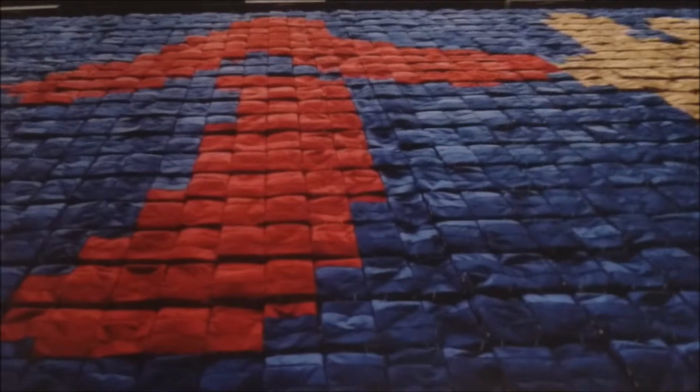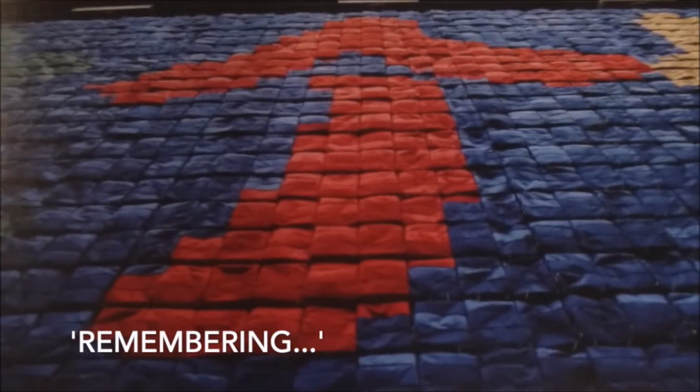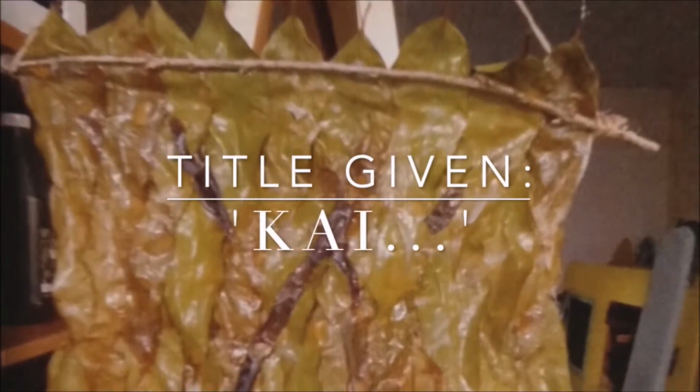My final piece is a reflection of Ai Weiwei's piece titled Remembering. Out of the 4 different pieces I created, this final one is my least favorite. It is titled Kai, which means fire in the Japanese language. To create this piece, I created columns of overlapped leaves with a different color leaf so that the symbol can be seen.